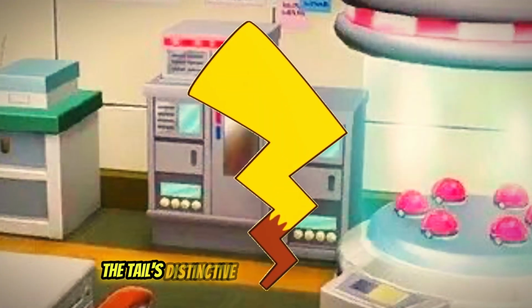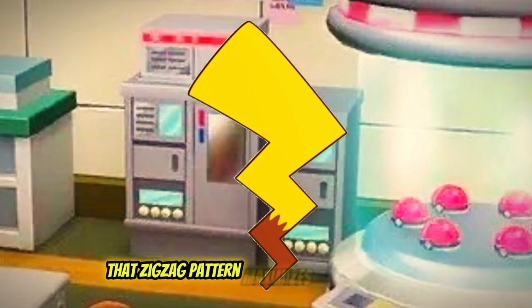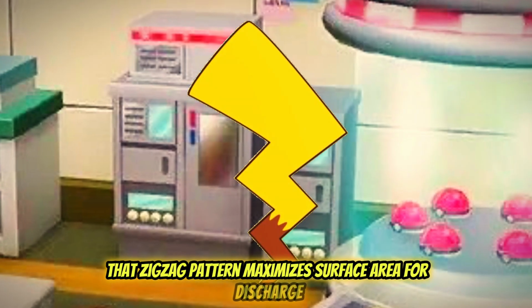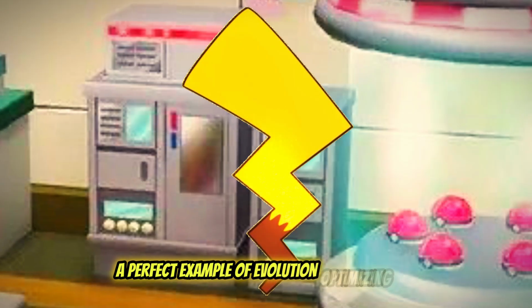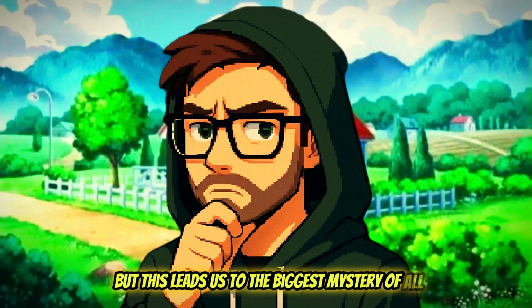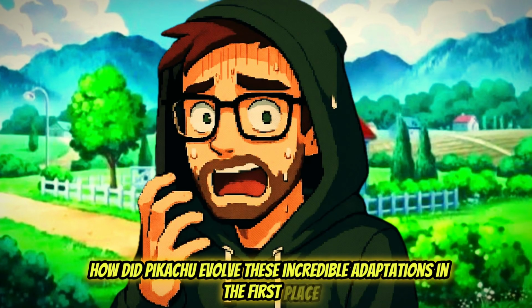The tail's distinctive lightning shape isn't random either. That zigzag pattern maximizes surface area for discharge while minimizing weight. A perfect example of evolution optimizing for function. But this leads us to the biggest mystery of all. How do Pikachu evolve these incredible adaptations in the first place?